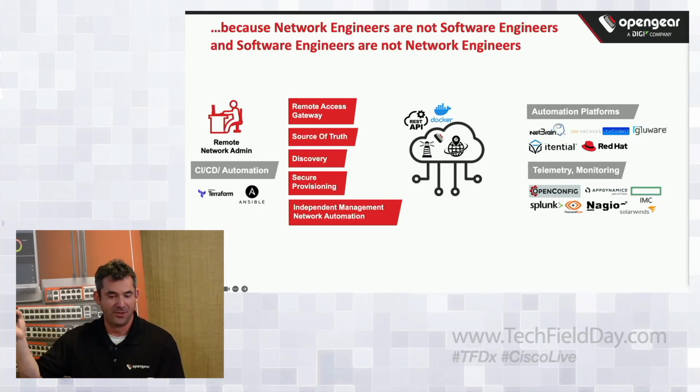I just did a Google search, and that was what came up. But the point that I'm trying to make here is we're part of this ecosystem.